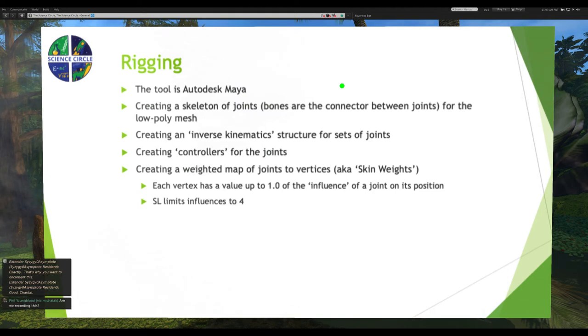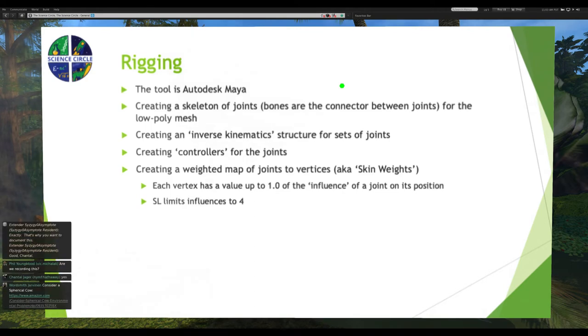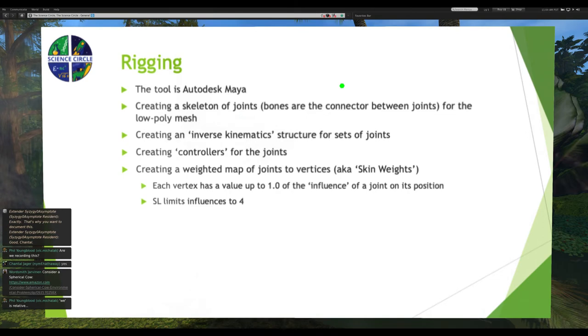Rigging is the process of creating a skeleton for the object. The only objects really there are the joints, and then the bones go between the joints when you create a hierarchical relationship between them.